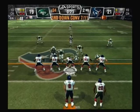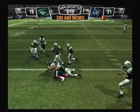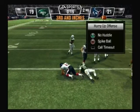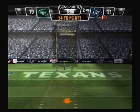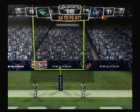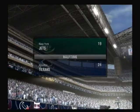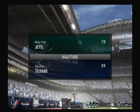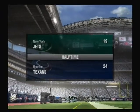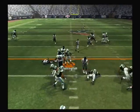First down. Drops back. Pass is complete. And they go to the air. And he makes it. And we come to halftime here. The score at the halfway mark is the Houston Texans 24, the Jets 19. Here's the halftime.